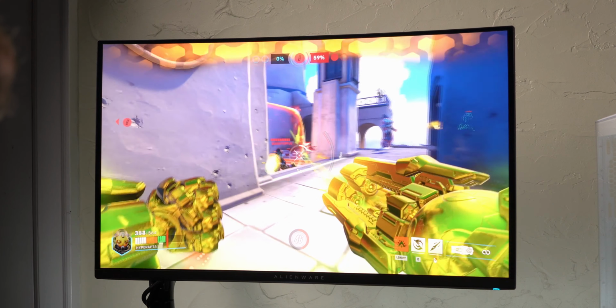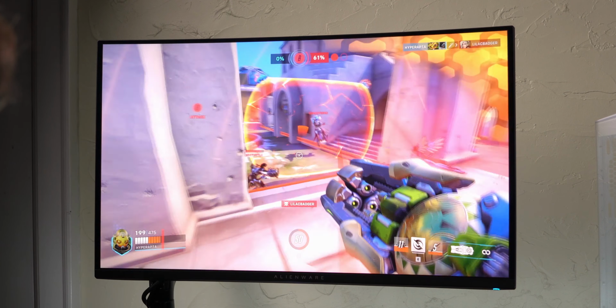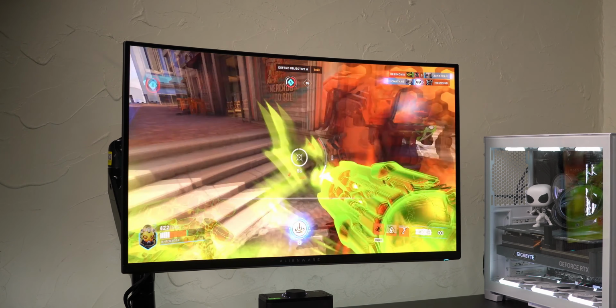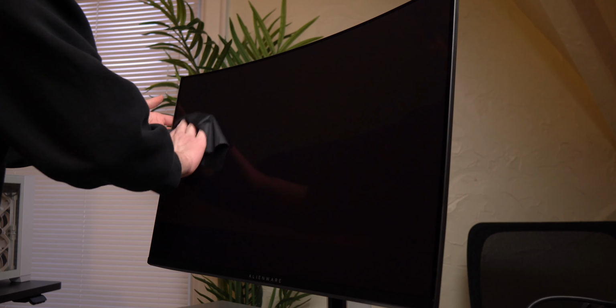If you're mainly playing esports titles, this may be a little big for you, but if you do decide on it, having a monitor arm to push it further back would likely be a good idea. Taking this out of the box, it was quite dirty, so I had to wipe it off with the included microfiber cloth, but luckily I didn't have any scratches.